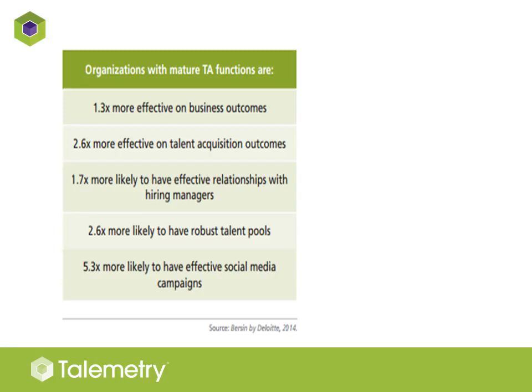A lot of times as recruiters, we just feel like order takers, and we're not really part of the strategy of the business. But if we are developing a much more modern and mature talent acquisition function, we're going to deliver on the top and the bottom line for the company. These organizations are 2.6 times more effective in terms of outcomes.